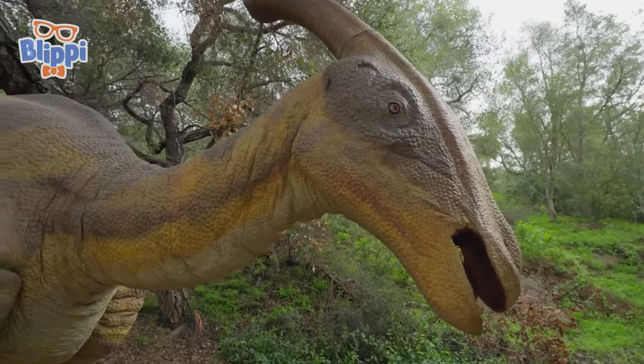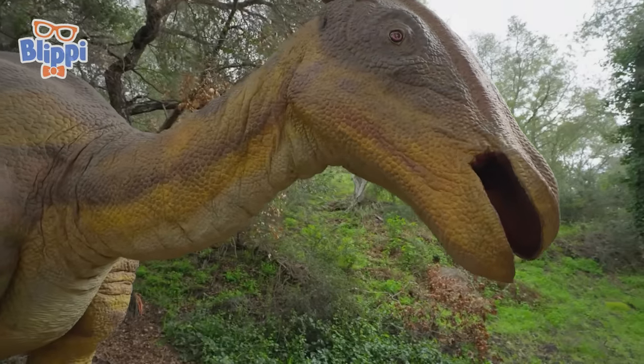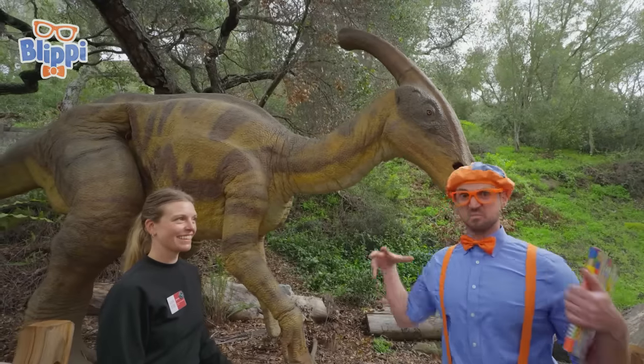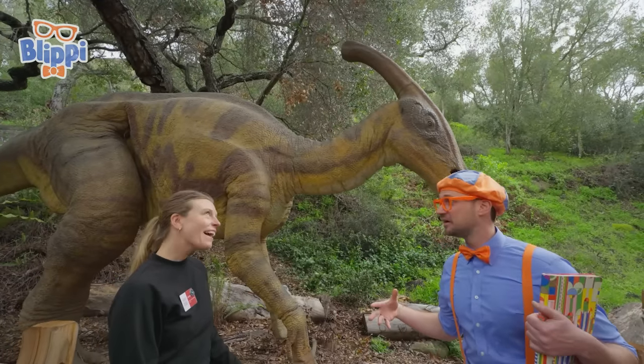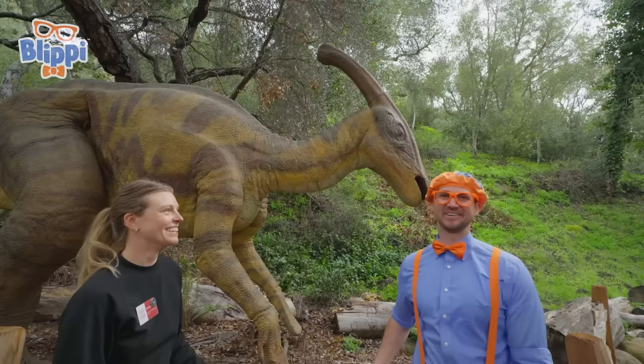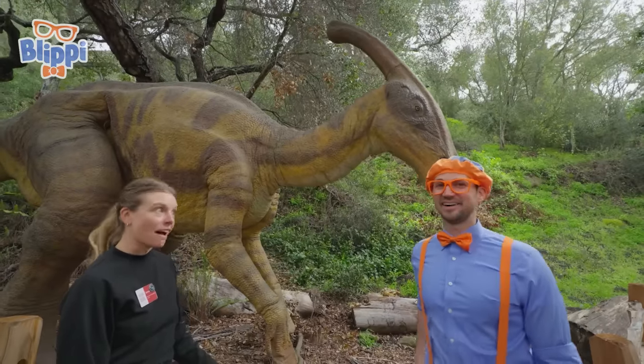It's really wide. Yeah, it's so it can hold hundreds of teeth. Oh, really? Like really strong, big, sharp, massive teeth? Well, actually more of a lot of little teeth. Oh, that's cool. What does it eat with its teeth? It eats lots and lots of plants, a lot of plants.